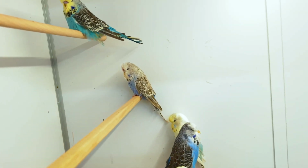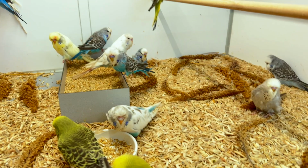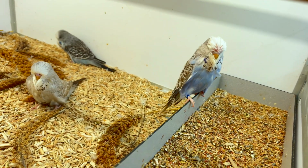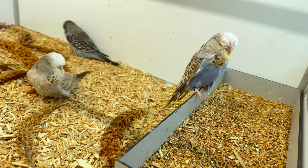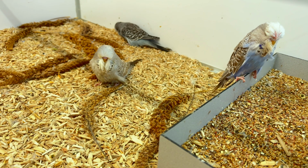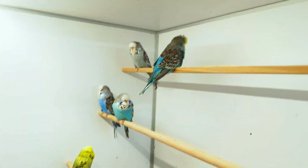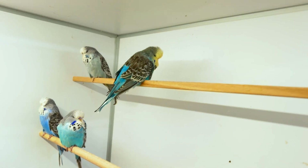Another bird I'm really excited about is this hen. She's roughly 3 months old, 3.5 months old. So she's going through the soft molt, but I really like her. She's a single factor sky violet cinnamon. So this is another one I'm really keen about. And then there's a gray on the top there, yellow face and the gray.